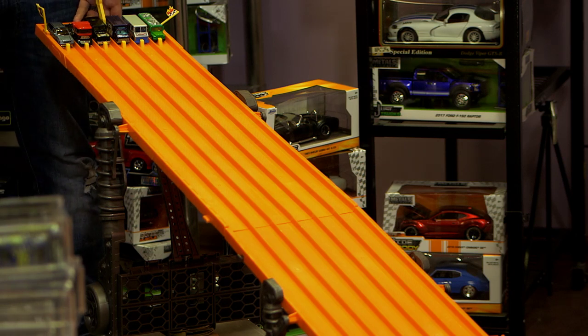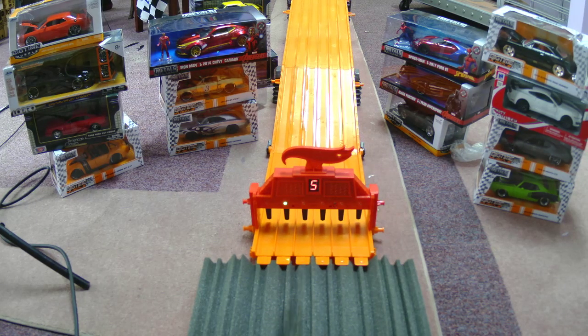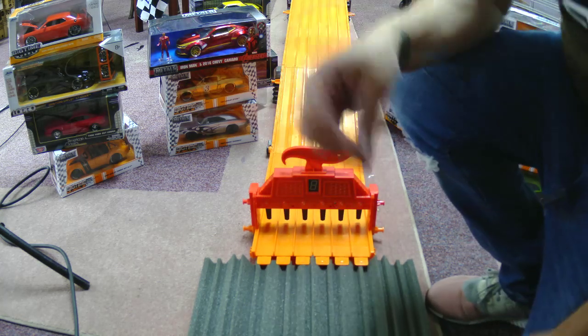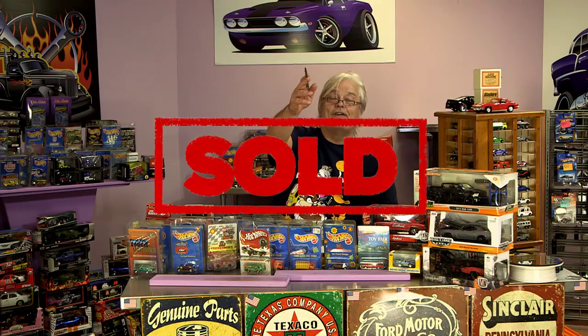Here we go. Hang on, boys. Are you ready? Take a gulp of your beer because we're ready to race. All right, ladies and gentlemen, start your engines. And here we go. 3, 2, 1, go, baby. Lane number 5. That was incredible.